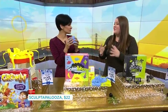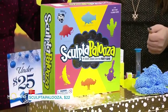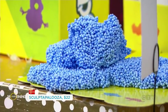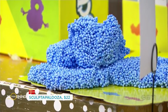Yeah, so that's play foam. It's super addicting, and kids are going to use it in Sculpt-a-Palooza. Players are going to draw different cards, and based on whatever card they draw, they're going to try to sculpt different things using that play foam. This is so satisfying. You might have to do it with your eyes closed, with a friend.